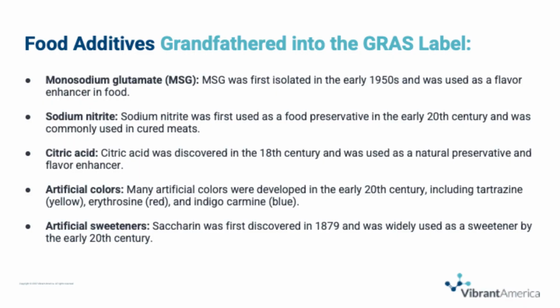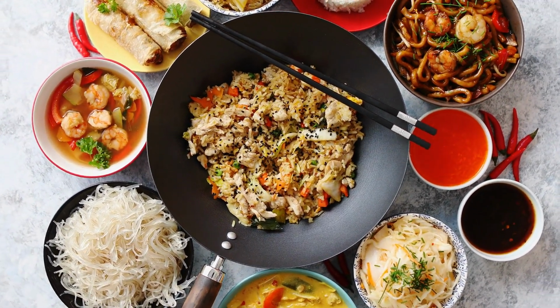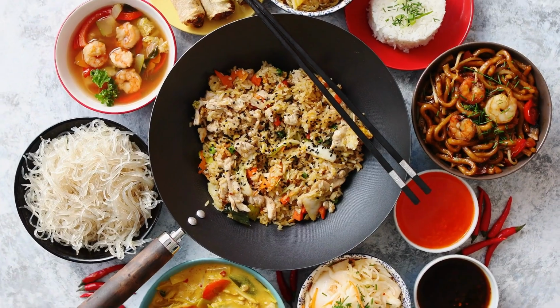For example, MSG. This is considered generally recognized as safe by the FDA. MSG was first approved by the FDA as a food additive in the 1950s. As a result, MSG is considered a grandfathered additive, which means that it was already in common use before the current food additive regulatory system was established in 1958. And its safety had already been established through long-term use and scientific evidence.